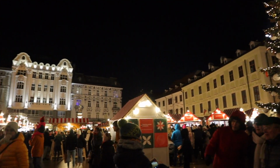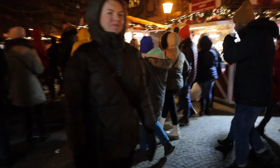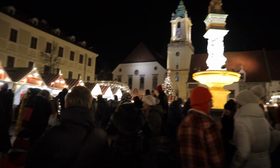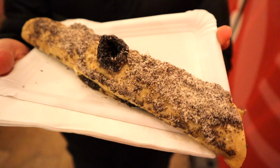So before we called it a night, we had to stop by the Christmas markets again. Oh man, they are packed. There are so many people here, but there's so much good food. We decided to get a little bit of dessert. I got this little dude. I don't know what it's called. I don't know how to pronounce any of the words.